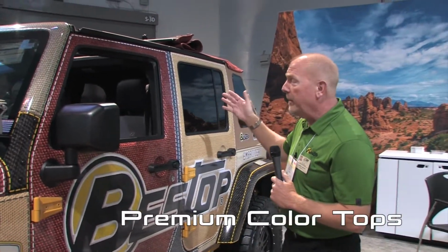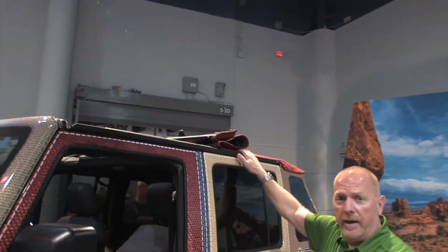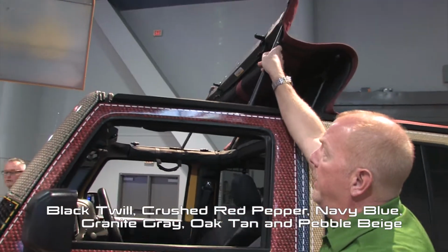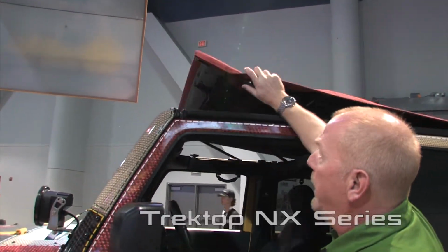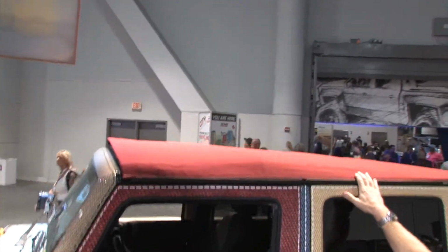I'm here at the 2017 SEMA show and we're at the Bestop booth, and let me show you around some of our new products. New for this year, we have our new color tops, premium color tops. These come in 5 different colors. It's all in our Trek Top NX series. This happens to be called our Trek Top Plus.